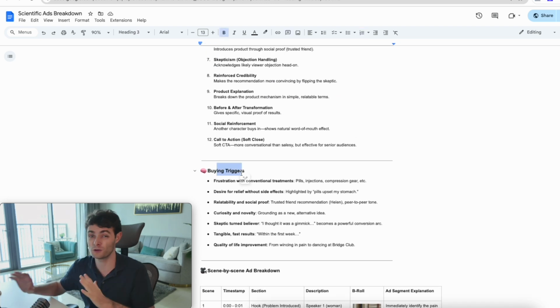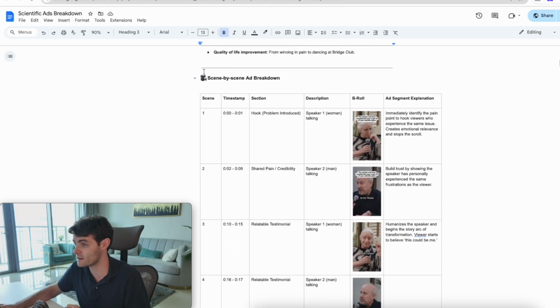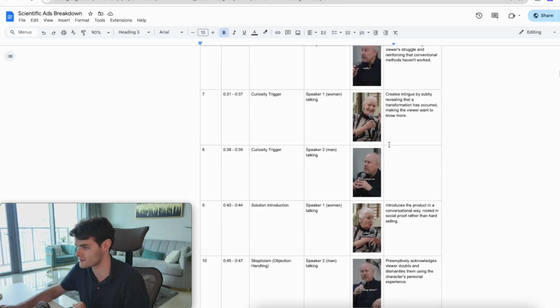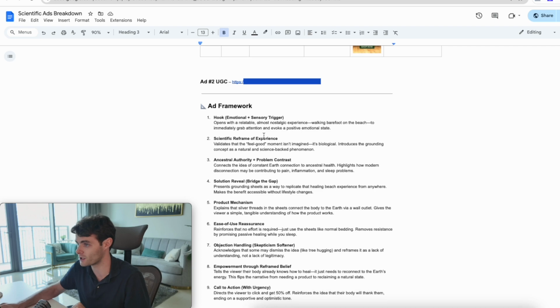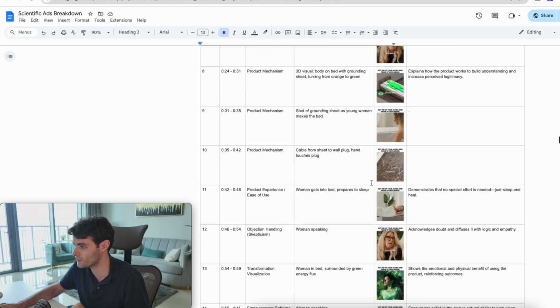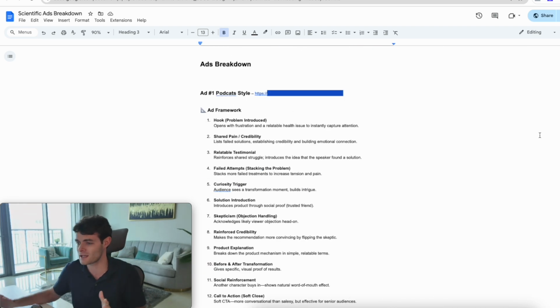Buying triggers. We need to understand the buying motivations, right, of why people buy the product. And then this is the scene by scene, right? It's in vertical format instead of horizontal, but it's the same thing. Same thing for another type of ad, right? A UGC ad that is a winner. Ad framework, buying triggers, and then scene by scene ad breakdown with the required B-rolls. This is gold. And by the way, I'm not going to show you the whole thing, but we did this for like 5 to 7 ads minimum.